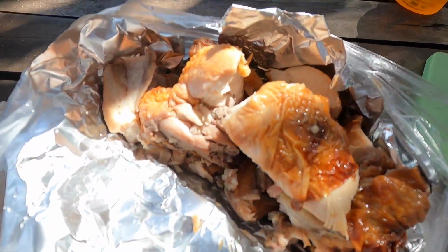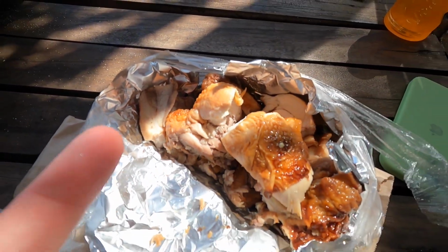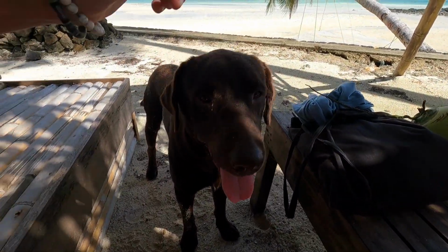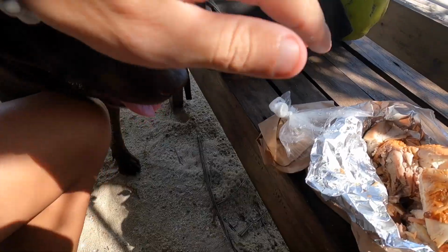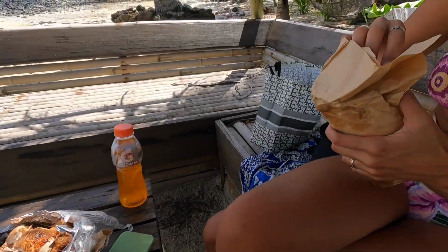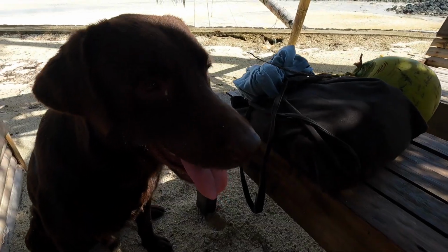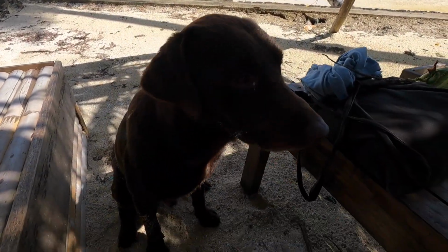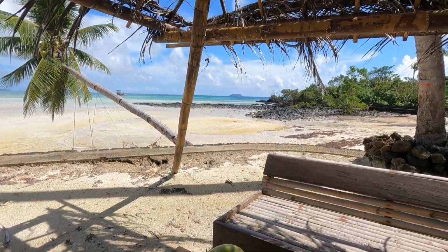So I bought this whole chicken. I got it yesterday, I think it was about $3.50. Man, somebody's already licking his lips. Don't worry, you're getting some. Nope, chill out. Be patient. You're just having the rest of your, what was it? Like a wrap? Falafel wrap. From yesterday. Ready for some chicken? Approved. Yeah, what a view as well.